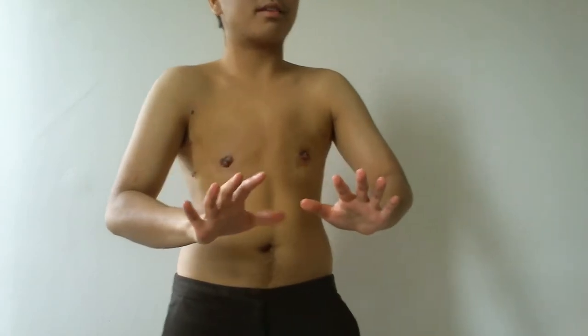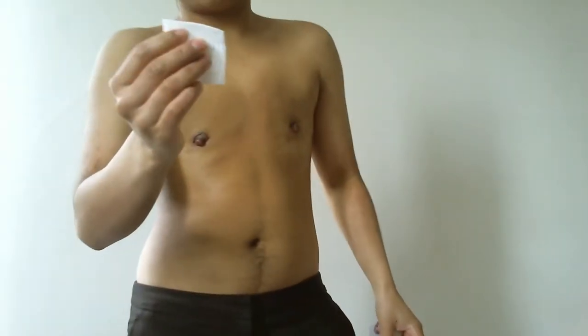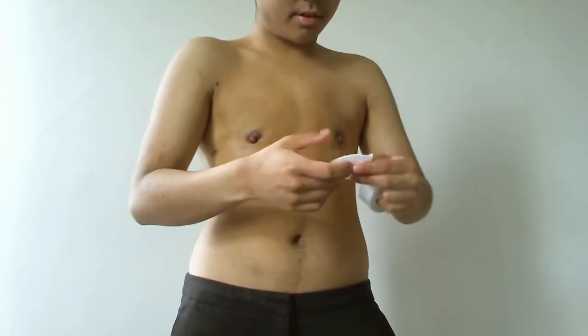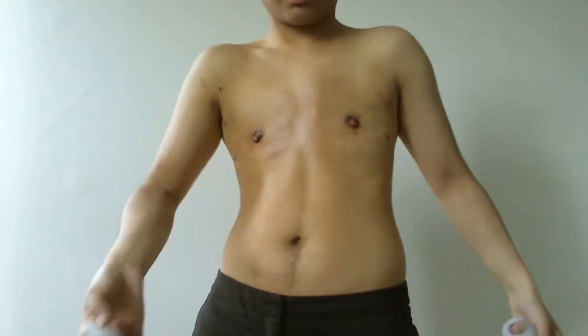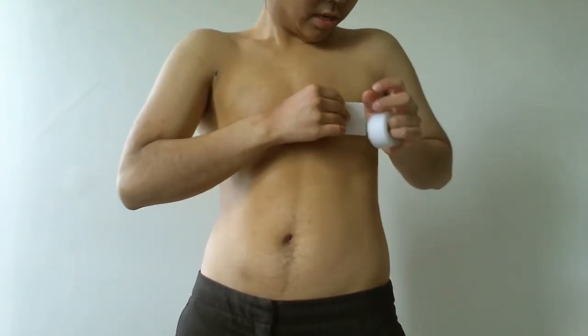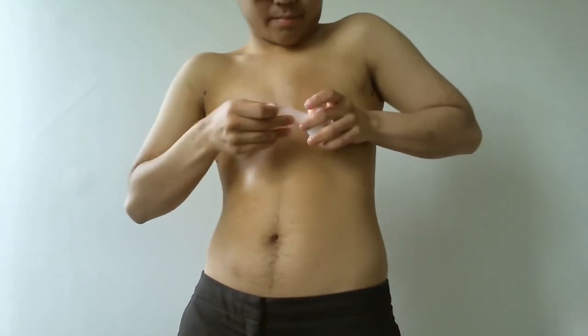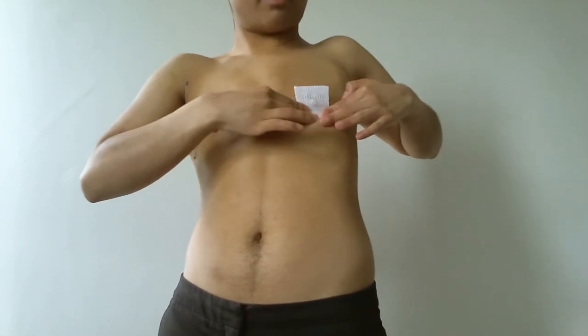I just washed my hands, everything's all clean. I have this big gauze right here, that's what I put like that. But I also got these little gauze pads right here. It comes a little bit bigger. It'd probably cover my whole chest if I used the full thing, but I cut them up because I don't need that much gauze. It's okay. So I just place it there. Got a little tape. I like to lean back a bit because otherwise it will just slide right off.